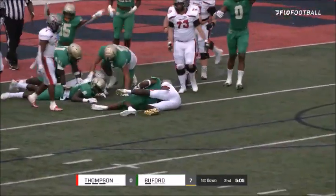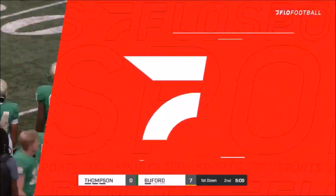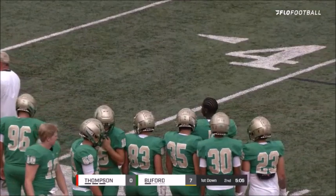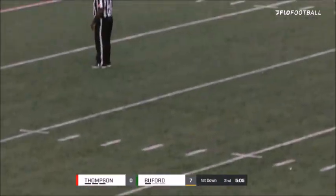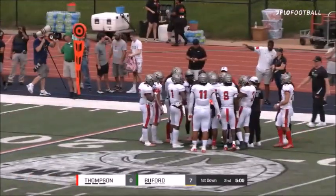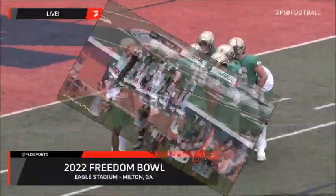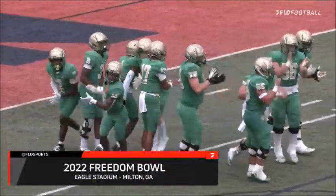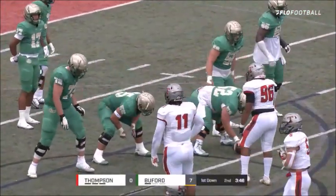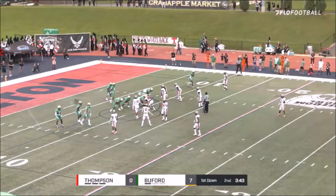And Dijon, who had that big run, he was just hit, lost the ball. It wasn't being nonchalant with the ball. That was a hit that knocked the ball loose. Yes, it is. A good fundamental hit. He put his helmet right on that ball, and it popped free. Haynes coming out of the game. It's 3rd and 5, so we'll see if they go to number 20 again.